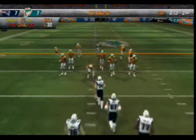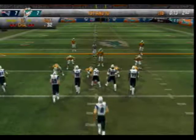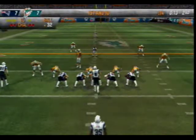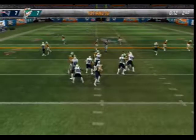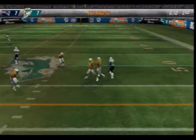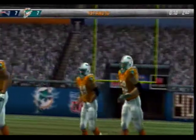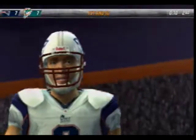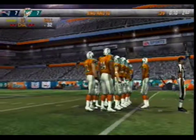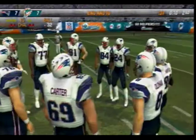So they have first and 10 here on the 32-yard line. Only one man in the backfield. They're coming with the blitz. Throwing. Almost intercepted. Number 59 had his hands on it. I think he was invisible out there. Wasn't even seen. That's a break for the offense.